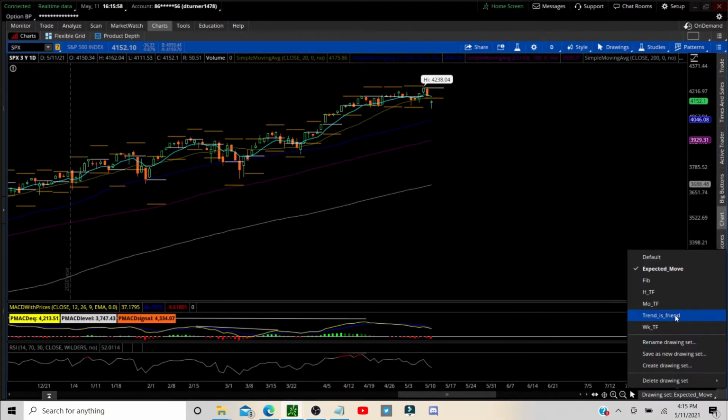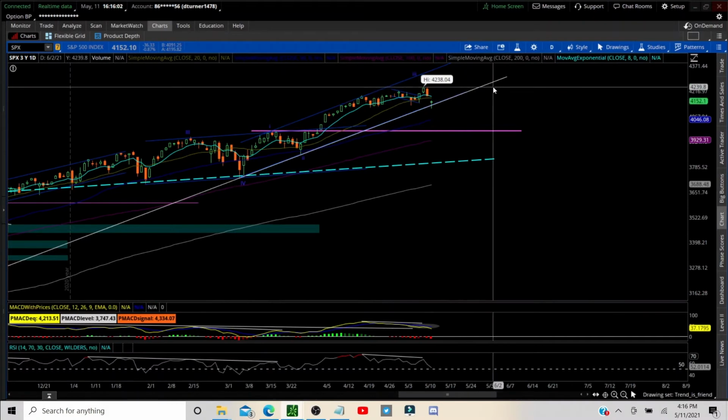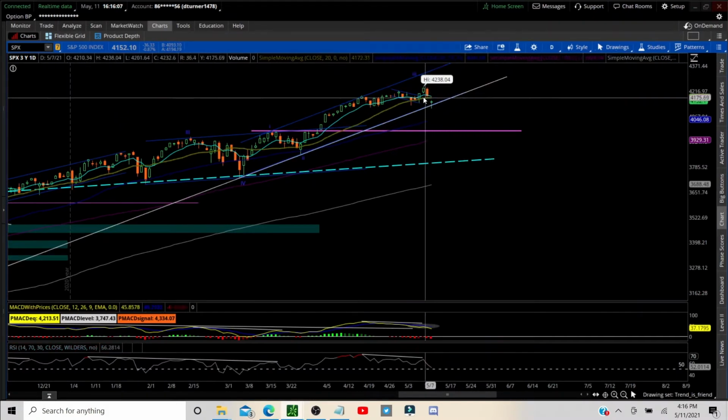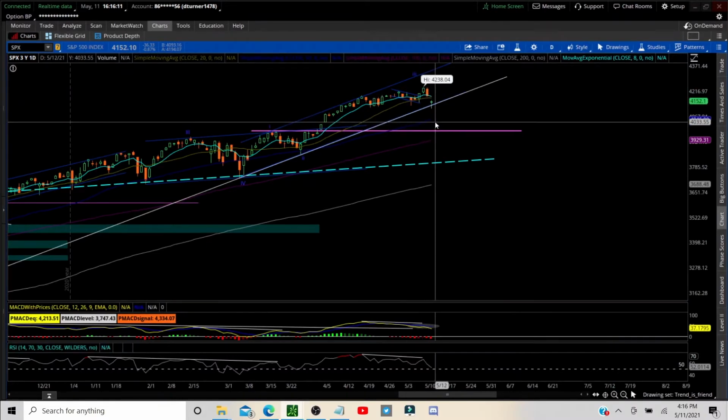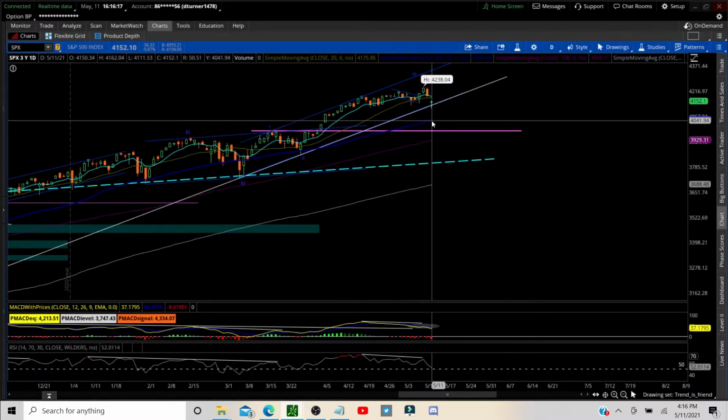What happened today? The trend is our friend. We held this long-term trend line, barely, but we're under. It's sketchy underneath these moving averages here, but that's just really short term. The 50 MA is underneath. If we decide to break this trend, maybe we'll test that line there.